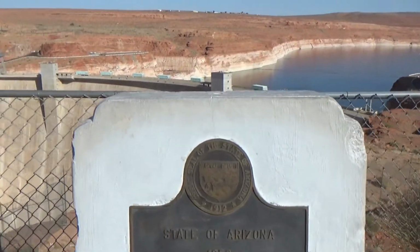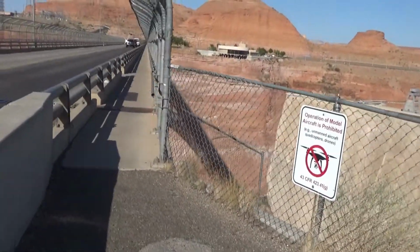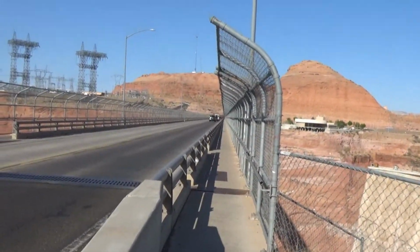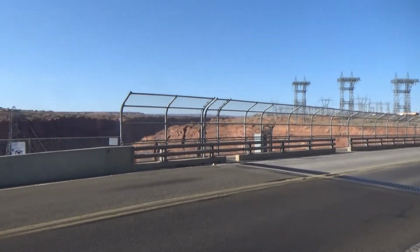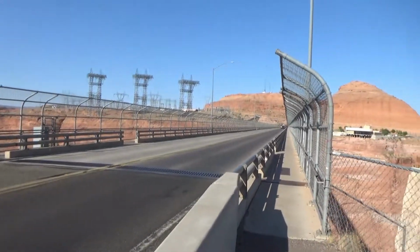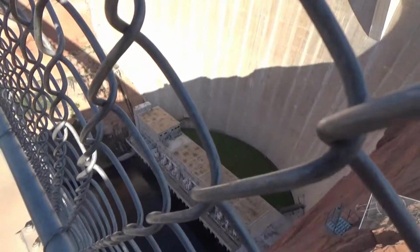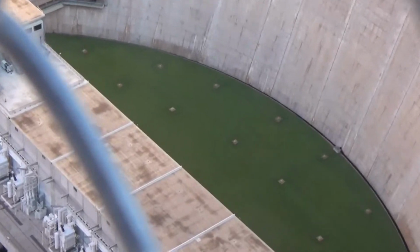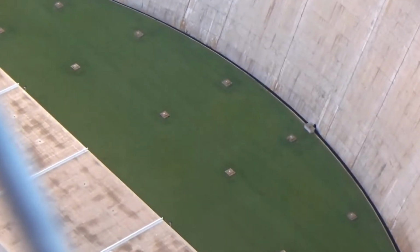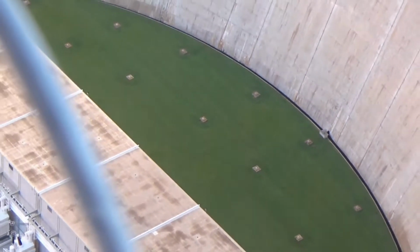They have this plaque here, and you can also walk across the dam. There is a sidewalk going across, but then there's this big fence, so you can't jump off. Sorry about that. And with this fence, it also makes it difficult to get a good shot of the water right below the dam. Although right between the chain links, I can do okay.